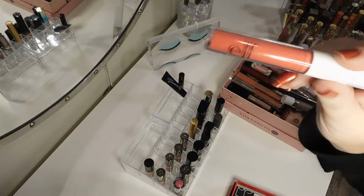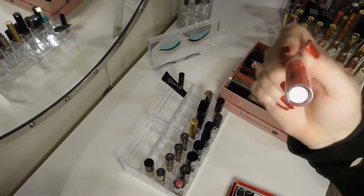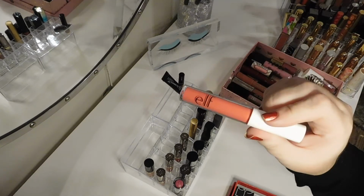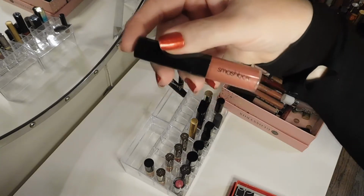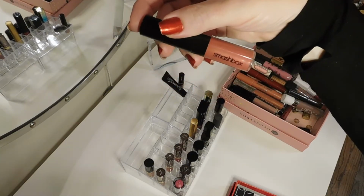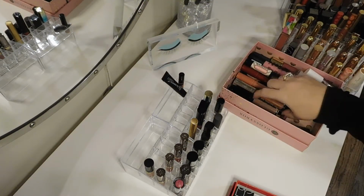This is an e.l.f. Lippy in Hot Commodity. This is really pretty, but I just don't like this color on me, so I am going to be decluttering that because I think that my niece would like it. My niece-in-law. This is a Smashbox as well, and I don't know the shade. I think this came in the Give Me Some Nude Lip kit from Sephora. I'm going to go ahead and declutter that one because I just never wear it.